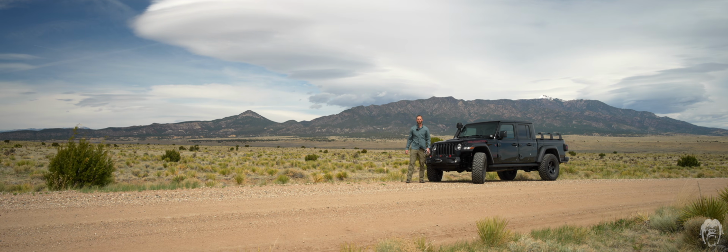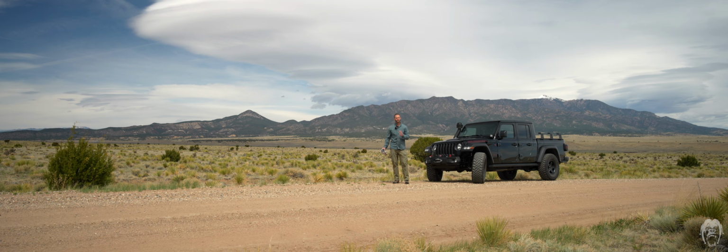Brandon here with Berserker Offroad, and today I'm exploring those mountains behind me. That's San Isabel National Forest, and I'm looking for dispersed camping sites. I'm new to the area and I want to see what's around me. Today it's a beautiful day, mid-60s, a little windy, and I hope you can hear me over that. I'm doing my best to mitigate that.